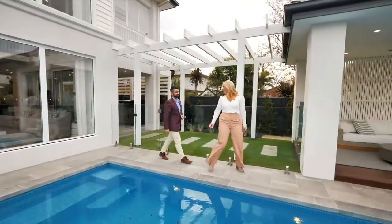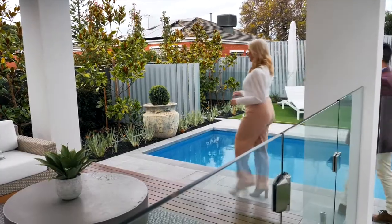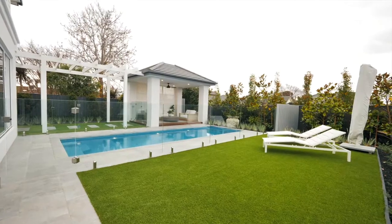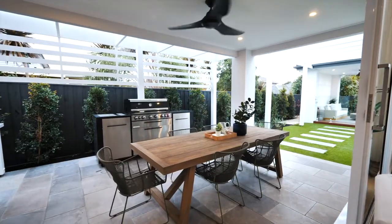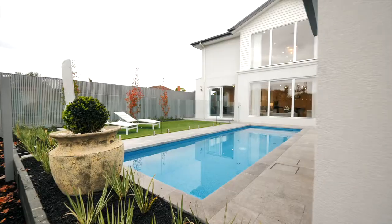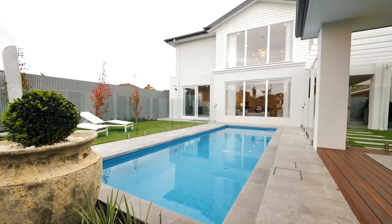Wow, Nick, I can certainly get used to this type of living for sure. I think what's really important about this yard space is there's some purpose-built areas. So you've got your play area, you've got your entertainment area, and you've got a place for mum and dad to relax while the kids are in the pool. I like the way that they've gone with the Hamptons theme and they've carried it out into that pavilion and some of the landscaping aspects.